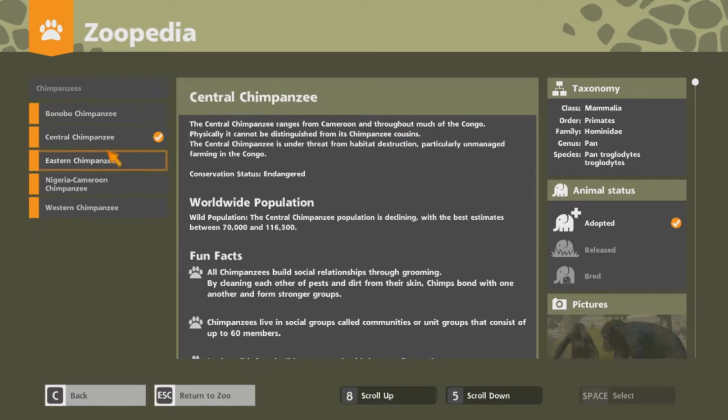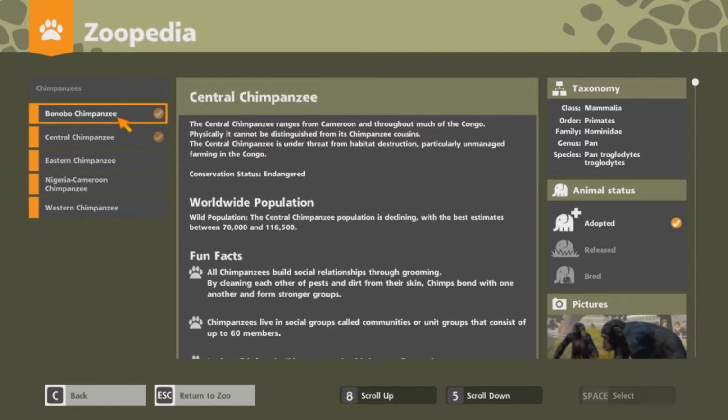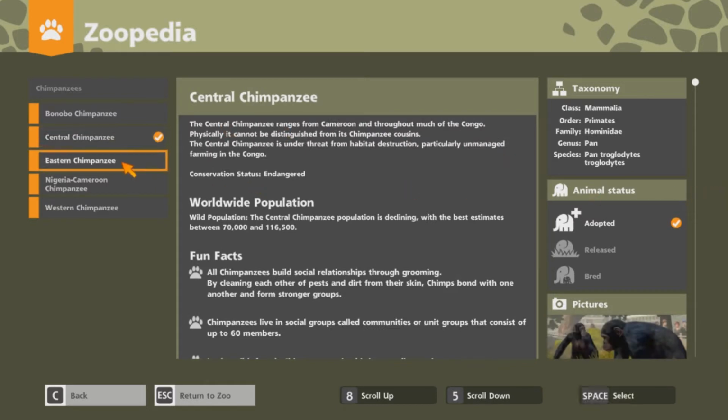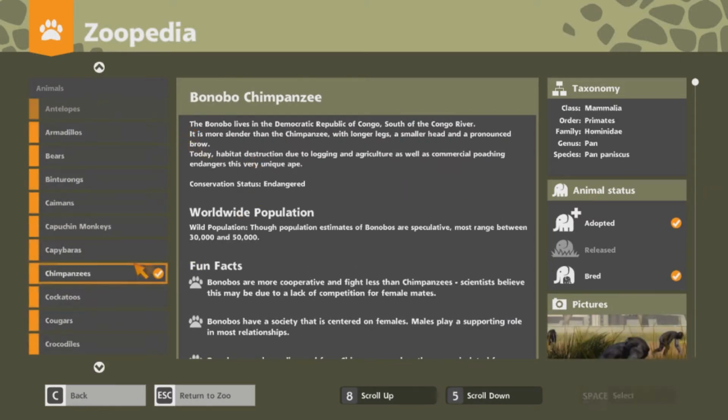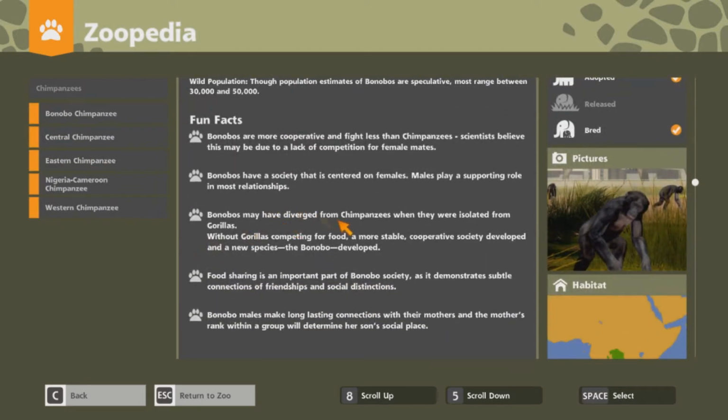But as well as the capuchin monkeys, we have information about all the different kinds of chimpanzees. These are all just different subspecies of the common chimpanzee. And then we have Pan paniscus, who is a completely separate species to Pan troglodytes. It does have some information that says bonobos may have diverged from chimpanzees when they were isolated from gorillas. Without gorillas competing for food, a more stable cooperative society developed and a new species, the bonobo, developed.